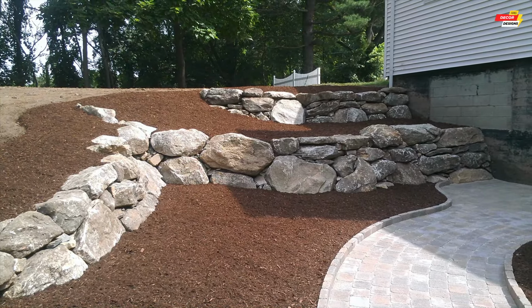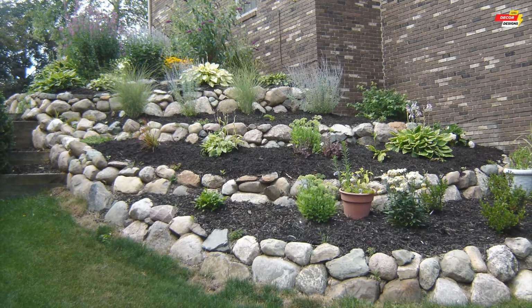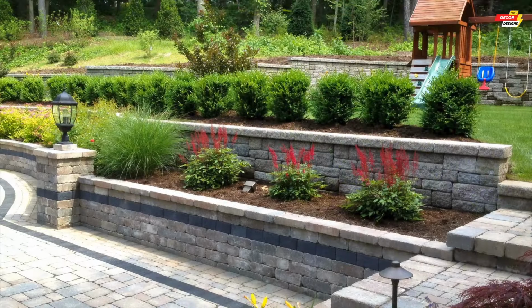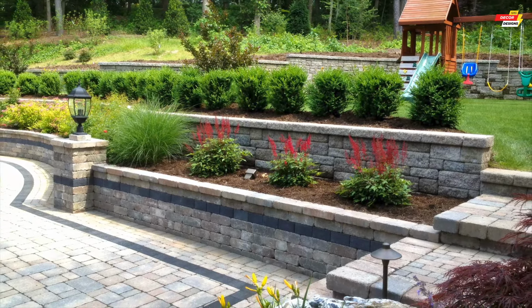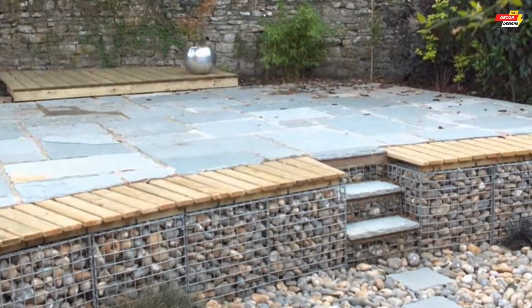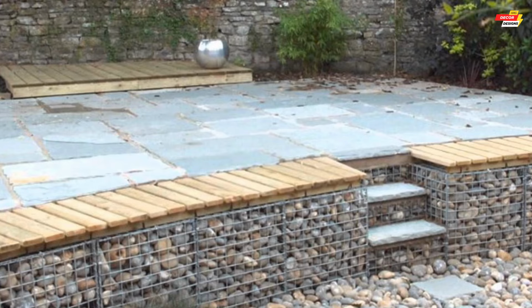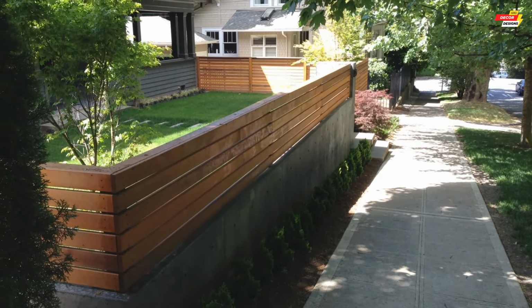Secondly, these walls dramatically expand usable outdoor space. Uneven or steeply sloped areas can be unusable. By creating level terraces or raised beds, a retaining wall transforms these challenging zones into functional areas for gardens, patios, outdoor kitchens, or children's play areas. This effectively increases your property's footprint and enhances your outdoor living experience.